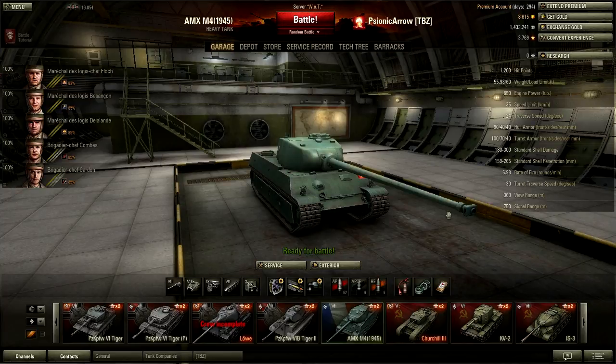So with your speed, you're going to want to go around the E75, or even just surprise the Tier 9 tanks. Be in a position that they're not going to expect you to be in. Try to make sure you're not spotted while getting there so that they won't know you're coming. And you'll be able to do some damage and get tons of experience for shooting high tier tanks.